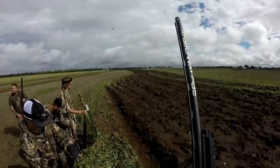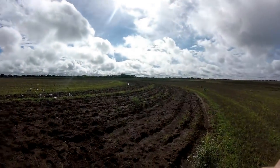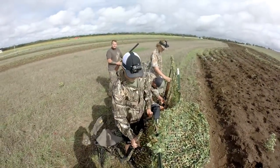Nice shot! He's still using goose shells. He's hammering them. Goodness, those are loud. Oh boy, I'm sweating. It's getting humid out here quick. It rained this morning, now the sun is out, and let me tell you, it is getting humid.